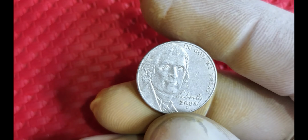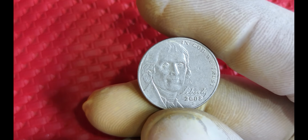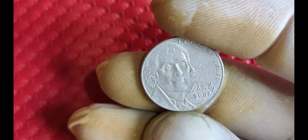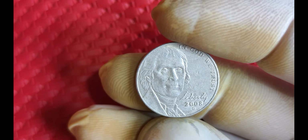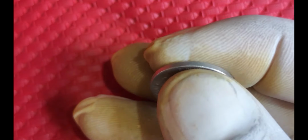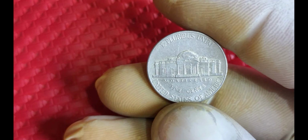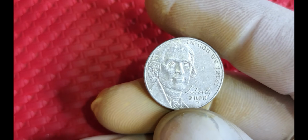But it's not just about condition. Rarity plays a massive role too. As I mentioned earlier, only a few of these error nickels were minted, making them one of the rarest Jefferson nickels ever produced. So, how can you tell if you have one of these rare coins? There are a few key characteristics to look for. First, check the mint mark. The D mint mark signifies that the coin was struck at the Denver Mint. This is located just to the right of Thomas Jefferson's portrait on the obverse side.